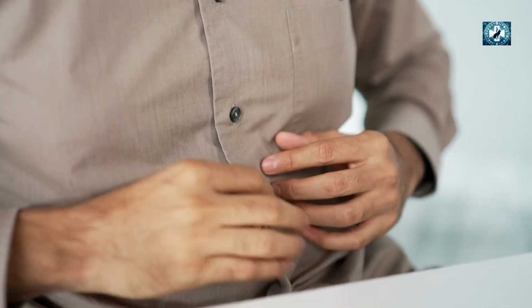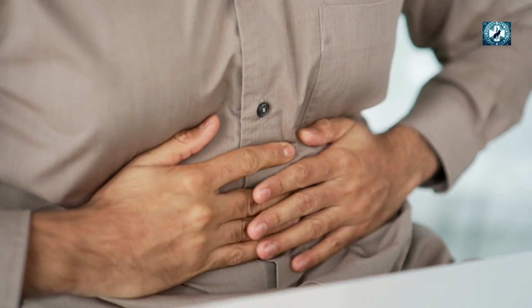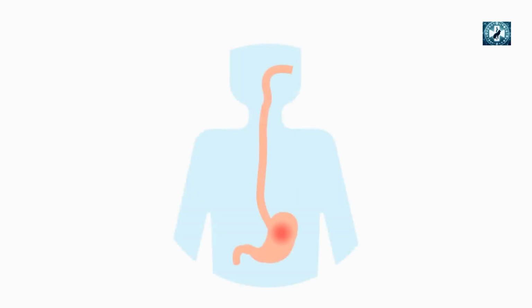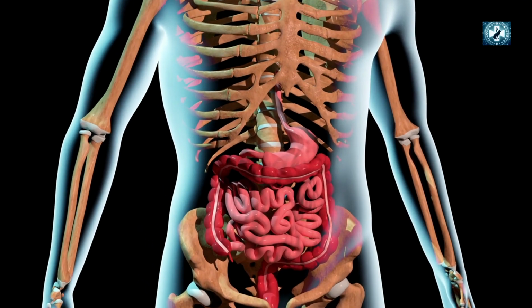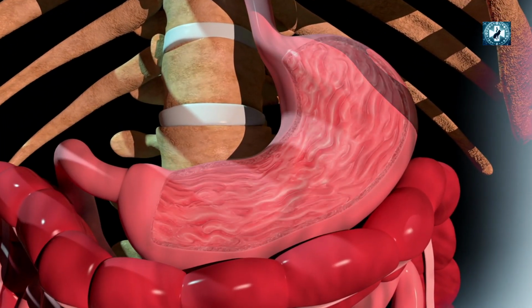Let's shift our focus to two conditions that can be significantly affected by long-term aspirin use: peptic ulcers and gastritis. Peptic ulcers and gastritis are both related to the stomach, but they are quite different in nature. Let's break it down. A peptic ulcer is an open sore that develops on the inner lining of your stomach or the upper part of your small intestine.